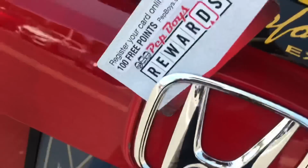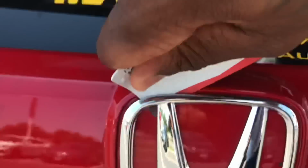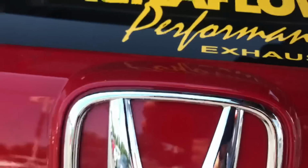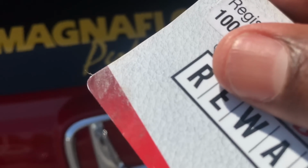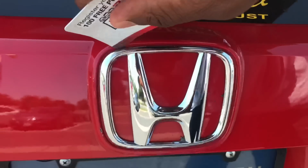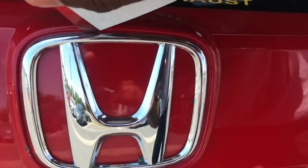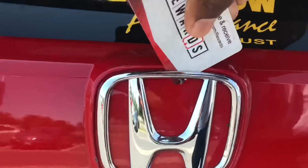It's real tough doing it with one hand, but if you get in the memo, you basically use the card. If you look right here, you can see all the little dirt. It's all from the sticky that was holding this emblem. So I'm just trying to go all the way back to where I started.